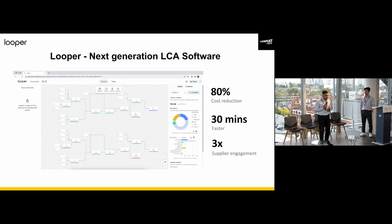So overall, Looper's automated AI-powered solution helps customers run a really quick, scalable LCA at much reduced cost. Secondly, customers don't need to bring a lot of LCA-specific specialist knowledge when they work on the software, because the software does all the heavy lifting in the background. And number three, our intuitive digital canvas allows for seamless integration with the supply chain, making sure the data unavailability problem is solved.